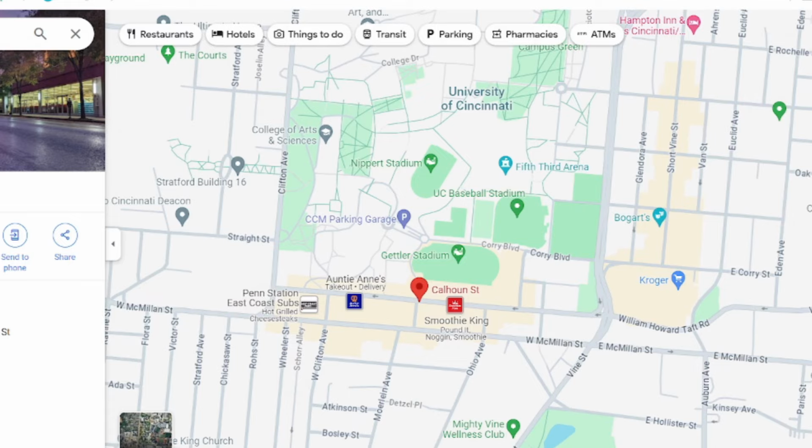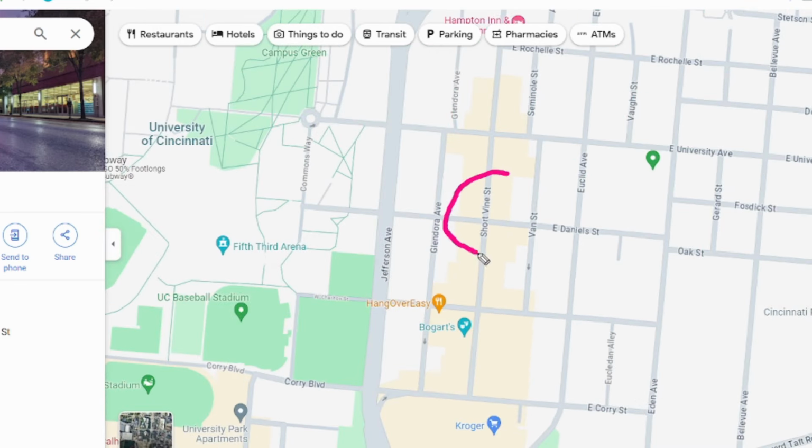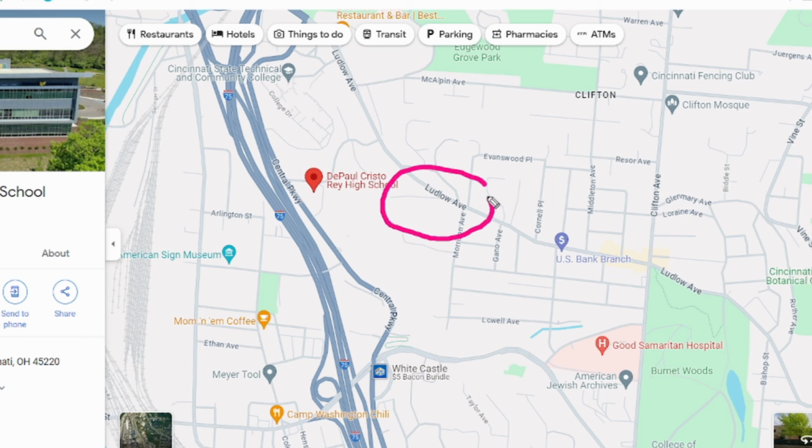Ton of restaurants up here, guys. This is one of the most popular streets in the entire Uptown area. The other well-known streets in Uptown are going to be East McMillan, also Short Vine, which has a ton of stuff to do up there, and also Ludlow Avenue. This is generally where you're going to find all of the action in Clifton.